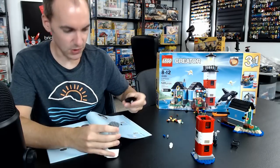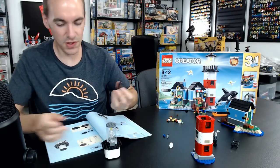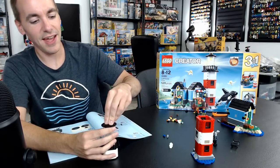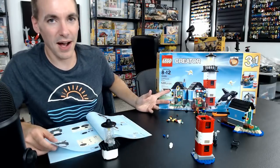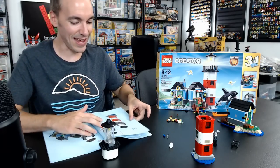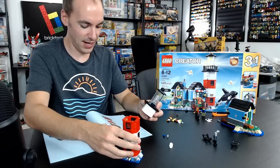This is strange for me because usually when I build sets, I'm always stoked about it, and I'm like, dude, this set's so awesome because I've done all the research on it, and I just know it's going to be great. And this one, looking at this box, I was like, dang, this set is awesome. And now I'm building it, and it's what I expected, but it sure is pretty tiny.